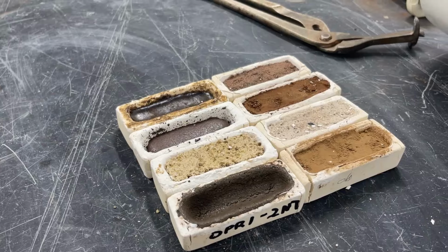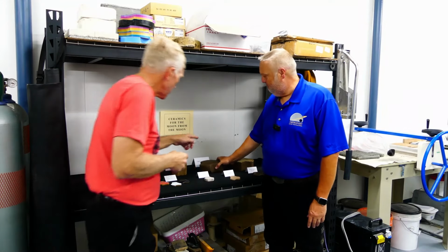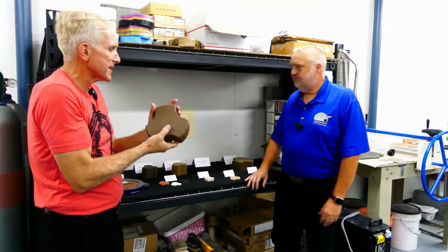These were actually made in the kiln. We didn't take them to full liquefaction state and pour them. These are solid, more ceramic. Can I pick one up? Sure. Is this representative of the size? Yes. So it gives you a good idea of about how big these actually are, and they're fairly weighty. About 8 pounds.